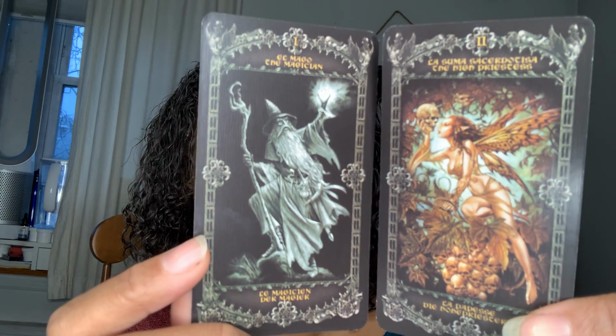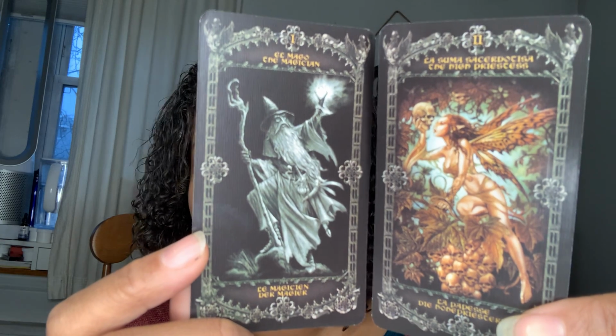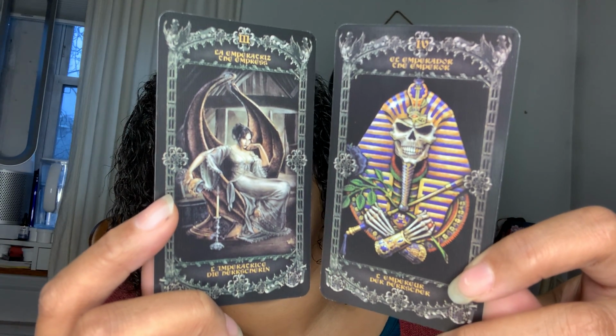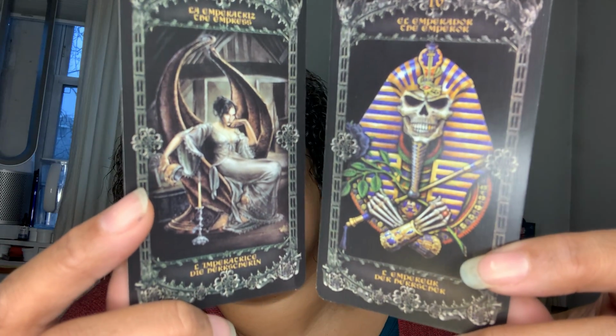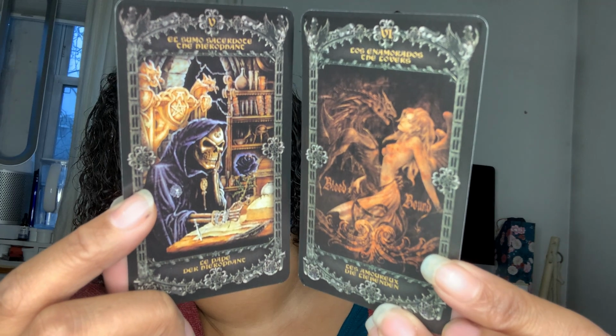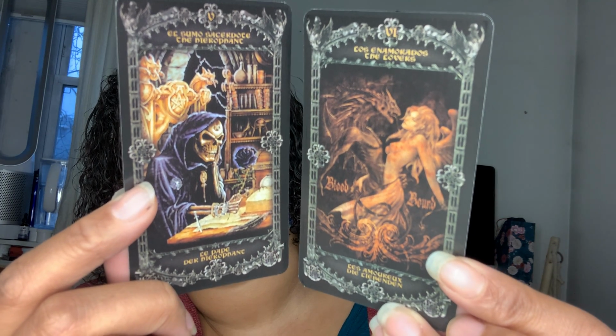The artwork is beautiful. I think this is a beautiful deck. 3 and 4, it's the Empress and the Emperor. It didn't start with 0, so hopefully the Fool is in here somewhere. And then we have the Hierophant and the Lovers. Then we have the Chariot and Justice.